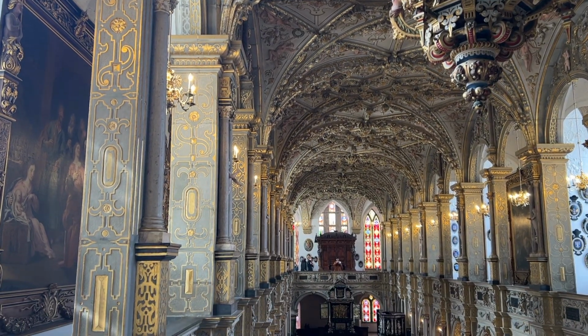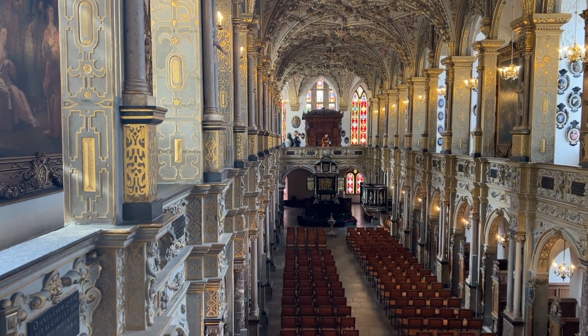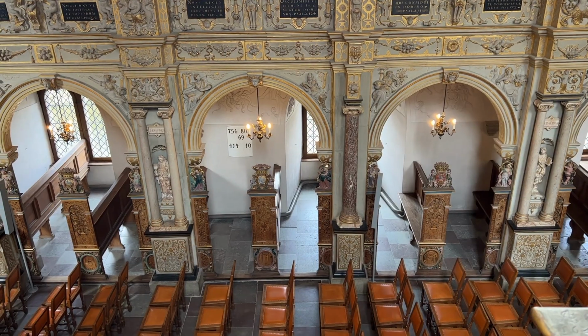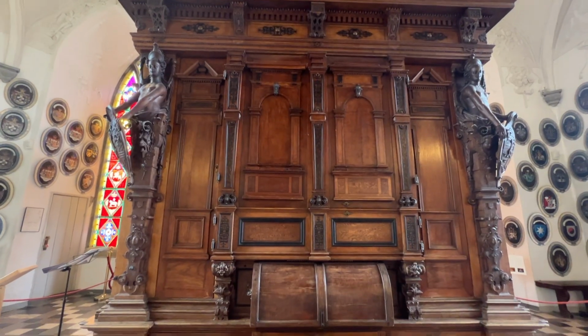This room still appears as it did during the time of Christian IV, and they still hold church services here each Sunday. I mean, look at these seats, look at these carvings, look at this organ.